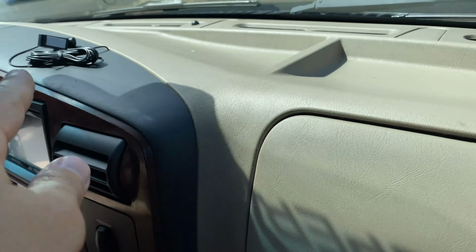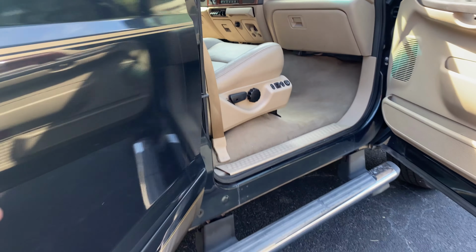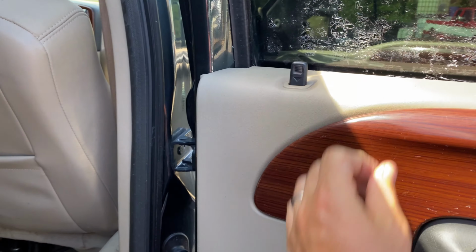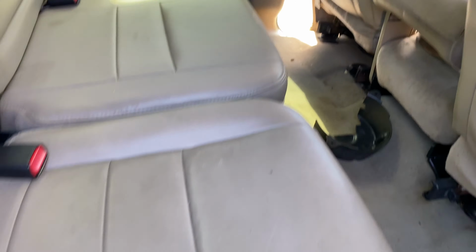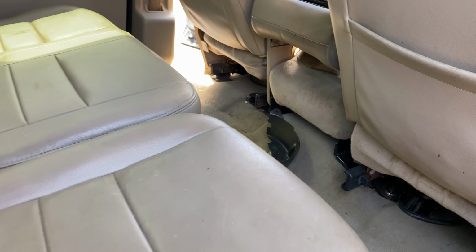That's just the Bluetooth microphone right there. Got a little bit of tint coming off this back window. These seats are in great condition. They'll clean up really, really well. They're not filthy, but they have a little bit of darkening, and that's just a little bit of dirt that gets in the grain. So these seats will come out looking like new money. Headliner looks good.